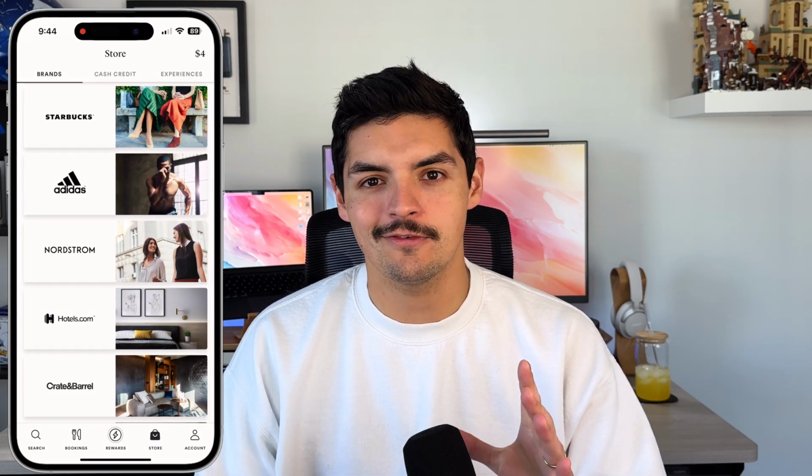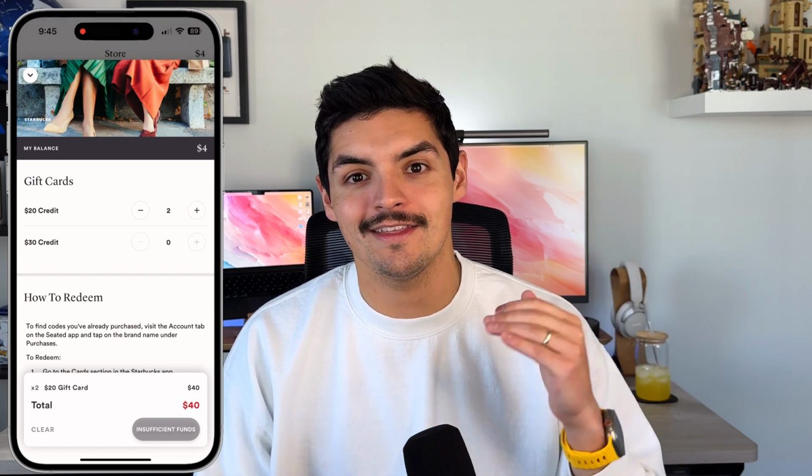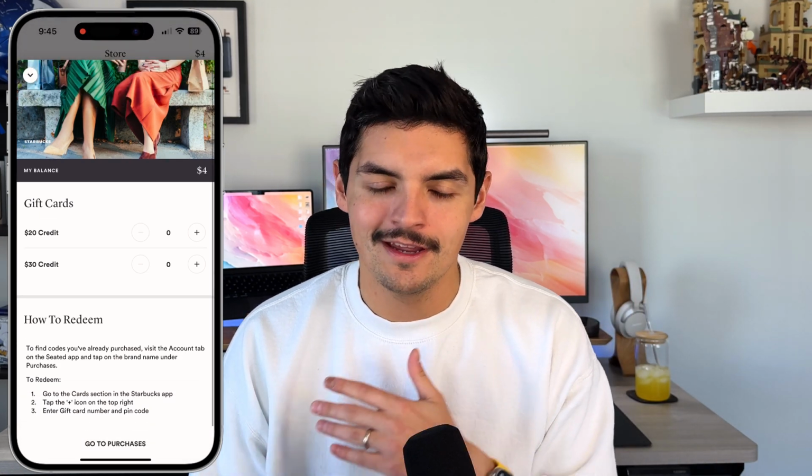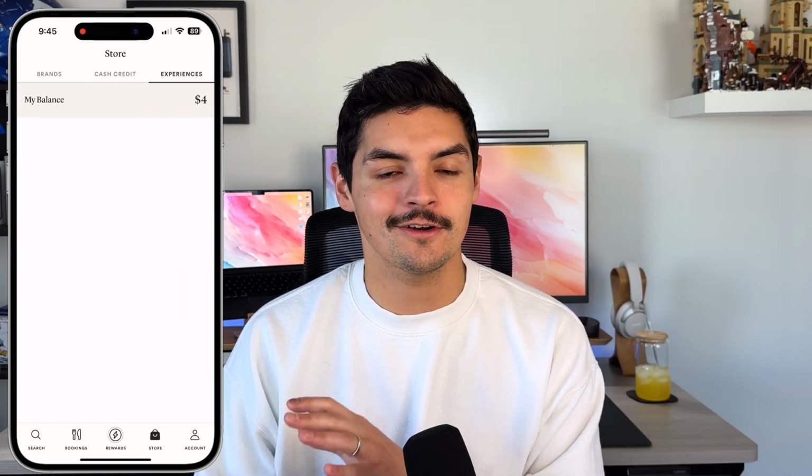This is pretty much how I fund my Starbucks addiction: I go to these restaurants, I get my cash back, and then I get Starbucks gift cards through the Seated app, and I use those to buy my Starbucks coffee. If I don't have a Starbucks gift card from Seated, I'm not buying Starbucks, and that's how I justify being okay with getting Starbucks every once in a while. So that is the Seated app in a nutshell.